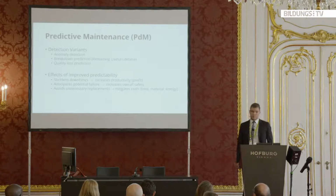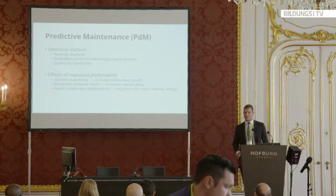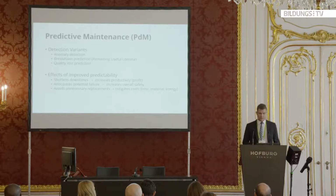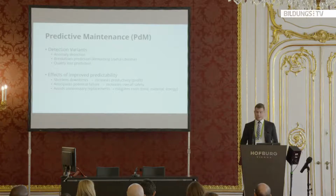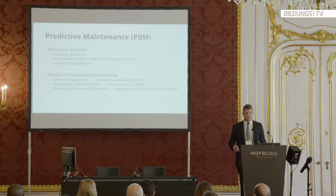The third level would be a quality loss prediction, which is mostly interesting in industry when I'm producing products and I want to predict the amount of outage or the amount of erroneous products I will produce in the very next period. The effects of such a smart way of scheduling maintenance are, of course, that I can shorten the downtimes of machines and transport systems, and therefore I can increase productivity and also profit. I can also anticipate the potential of failure, and therefore I can mitigate the risk for workers on the one hand, and for passengers in transport systems on the other.